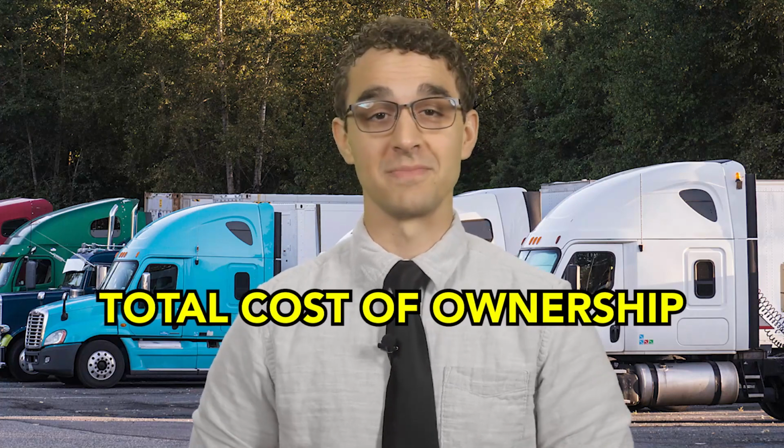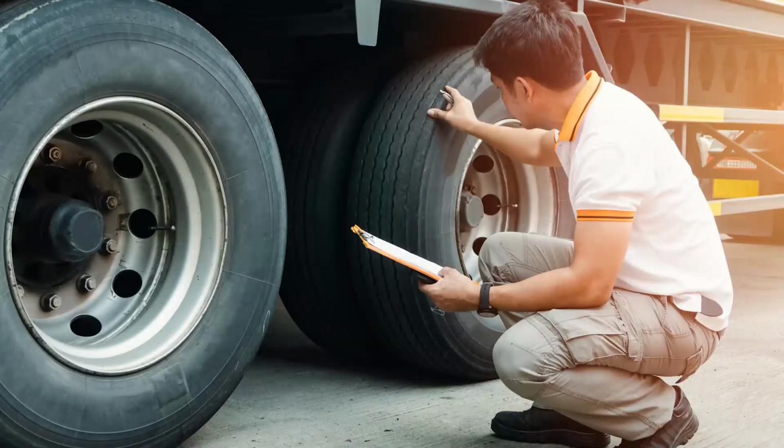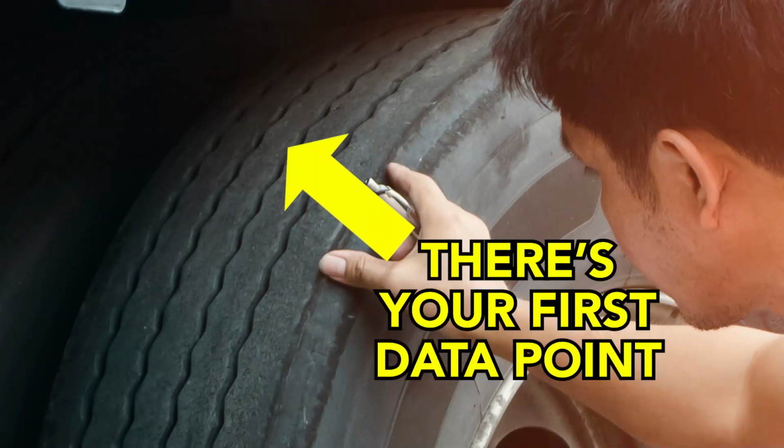Let's say boss is looking for your latest total cost of ownership data. Yeah, sure, you say. Meanwhile, in your head, you're thinking, oh crap, I don't have those numbers. So you start adding up all the tiniest details to get you there, starting with one of the biggest expenses for most fleets, the tires. So you go outside, do a quick tire inspection, and boom, there's your first data point.